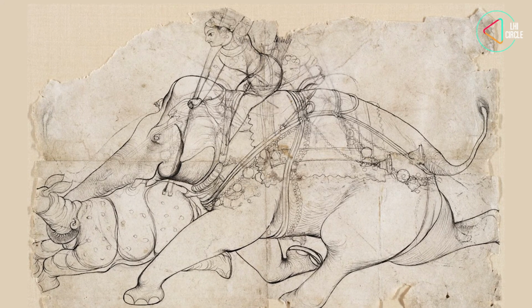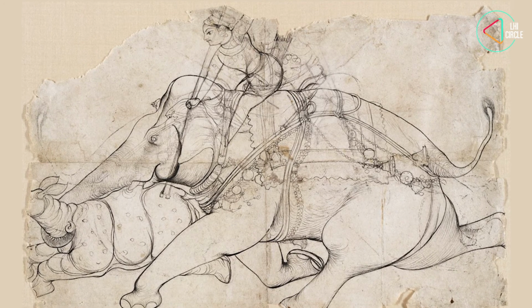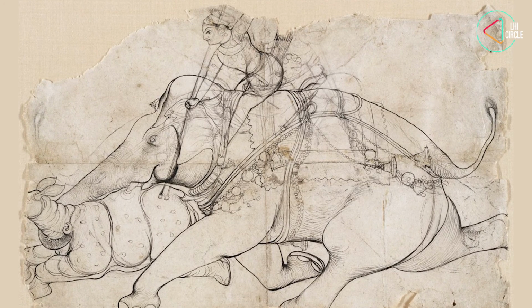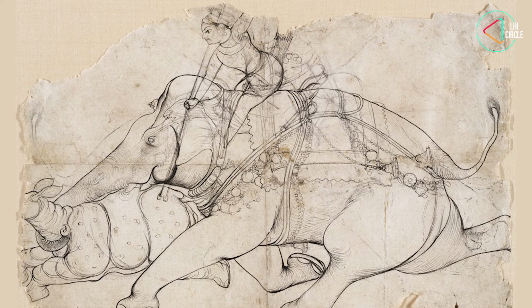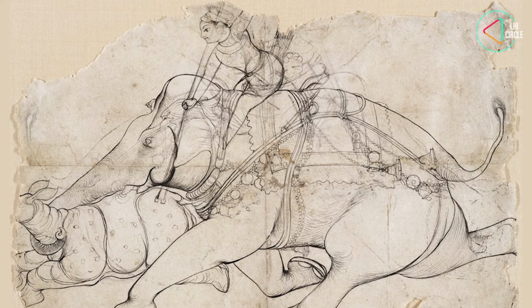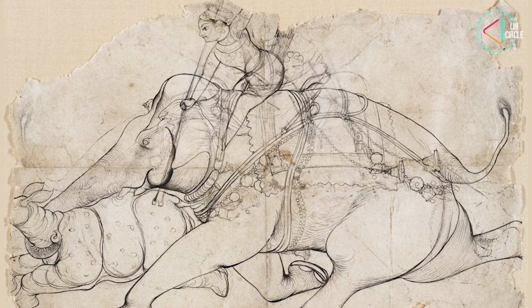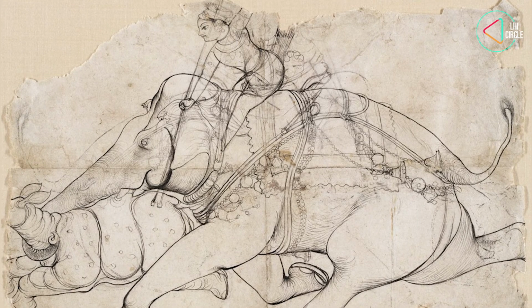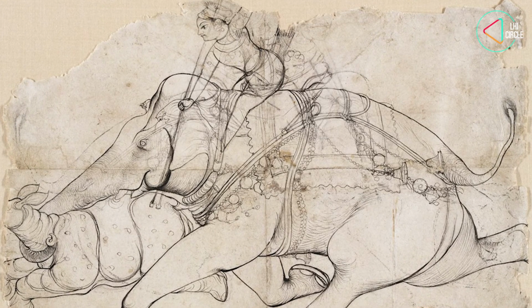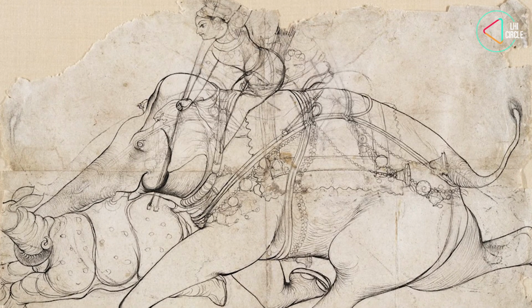The true protagonist in the depiction, the elephant, is shown with its eyes alert and determinedly fixed on the rhinoceros as its outstretched trunk wraps around the target's neck. The artist's masterful evocation of speed, captured through the windswept trappings and swaying bells that decorate the elephant's body, in conjunction with the sheer mass of both the elephant and the rhinoceros's bodies, visually convey a sense of unstoppable power.